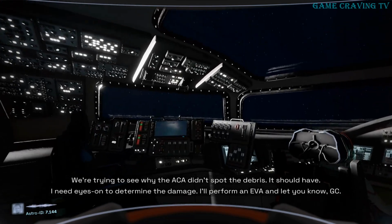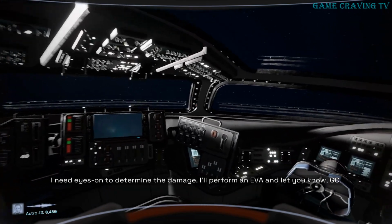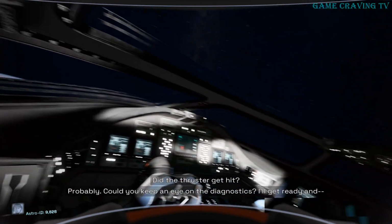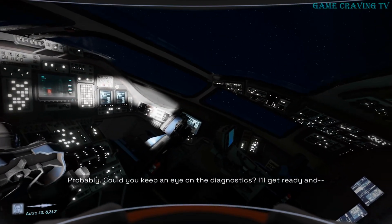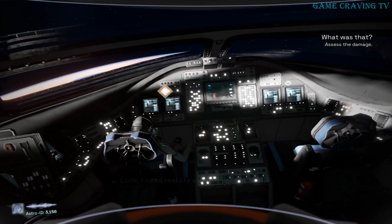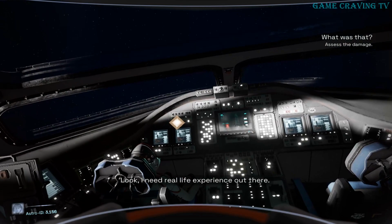I need eyes on to determine the damage. I'll perform an EVA and let you know, GC. Copy. Did the thruster get hit? Probably. Could you keep an eye on the diagnostics? I'll get ready. Wait. Let me do it. Look, I need real life experience out there.